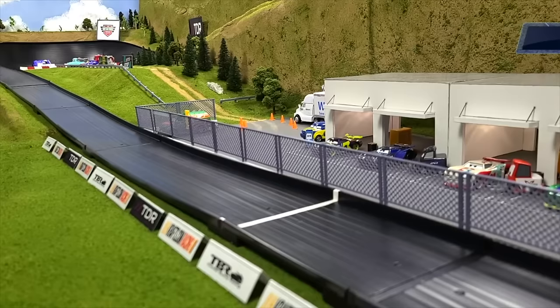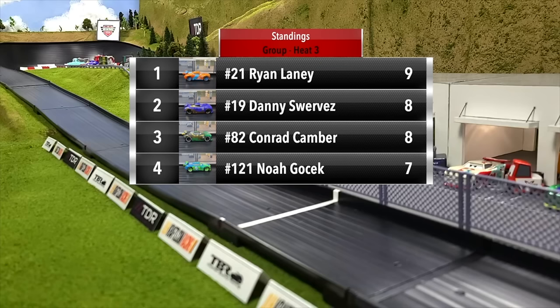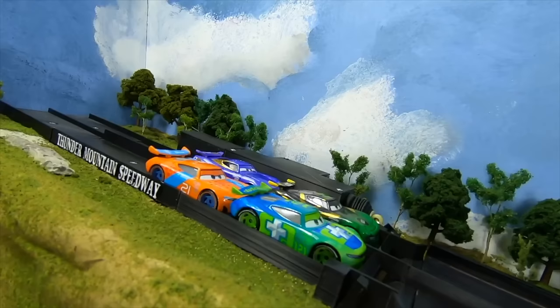And with that win, Ryan Laney will move up to first place in the point standings after three heats with 9. Danny Suarez and Conrad Camber tied with 8, and Noah Gocek with 7 points.